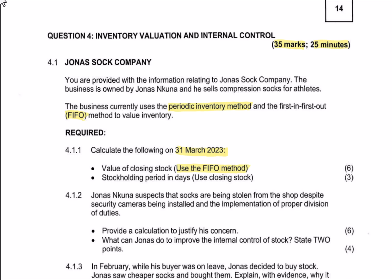The way you calculate closing stock for the 3 of them is different. It becomes more tricky when you're using the weighted average, but once you understand it, it becomes simple. The specific identification method is the most straightforward you can ever get. And then the first in, first out, once you get it as well, it becomes easy to calculate the value of closing stock and the value of cost of sales as well.